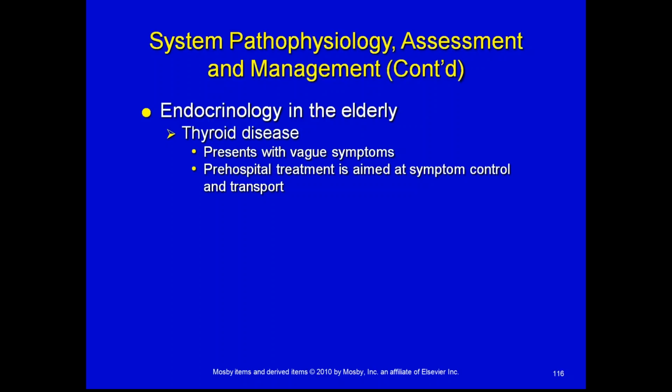Where hypothyroidism, their metabolism is really slow, so they tend to be heavier set. Those sort of things. And when you have thyroid disease, the pre-hospital treatment is aimed at symptom control and transport. So if they're experiencing a thyroid storm, for example, where everything is up to include their heart rate, if they have really rapid uncontrolled atrial fib that is leading to an ambulance call, you would treat that as rapid uncontrolled atrial fib with Cardizem and maybe synchronized cardioversion, rather than adjusting the amount of circulating thyroid hormone.